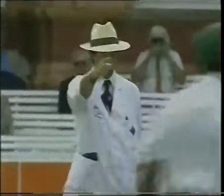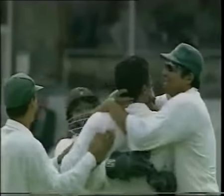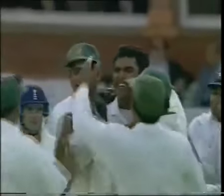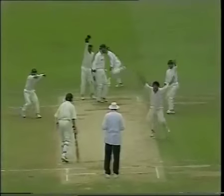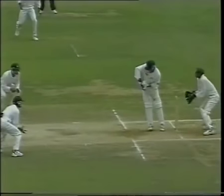Caught him. It looked like the old Jack Russell leave shot. 182 for 6. Oh, he's made a mess of that. Both of them have, actually, but in different context. Well bowled. Good quicker ball. Yes, giving him LBW. Well, it looked as though it got a bit of bounce as well as being a faster ball.